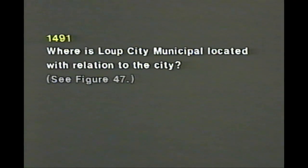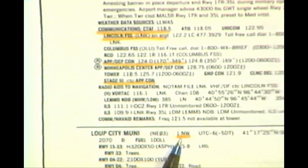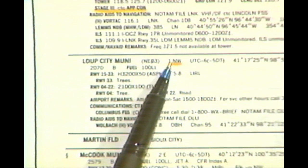Question 491, also referring to figure 47. Where is Loop City Municipal located with relation to the city? Okay, well, we'll take a look at Loop City, and right here it says it's 1 mile northwest. Now, you might say, oh, okay, Steve, those were really easy for you to point out because you sat home last night and figured them all out and marked them up with a yellow pen, and that's correct.